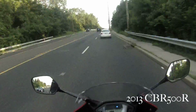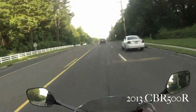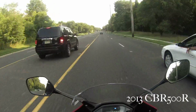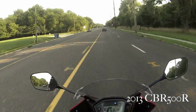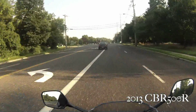I'm using the AGB K4 Evo helmet in all black, and I feel like that's a great option for riders. It's very light, and it's DOT approved, and I'm very satisfied with my purchase. You can pick them up fairly cheap at $179 to $250.